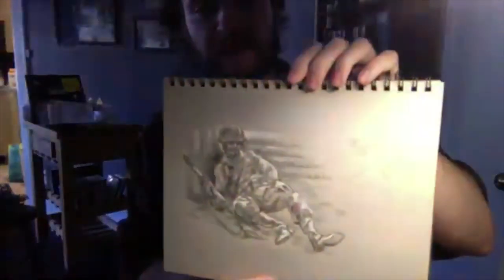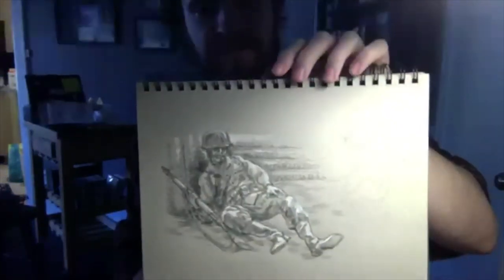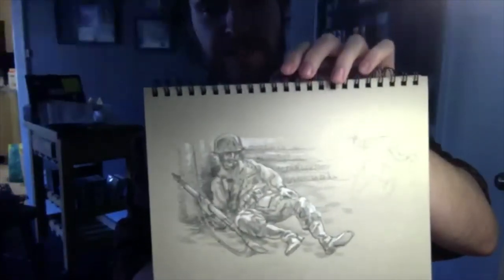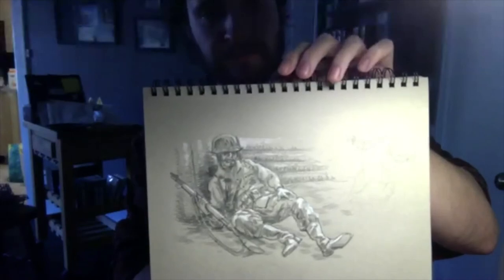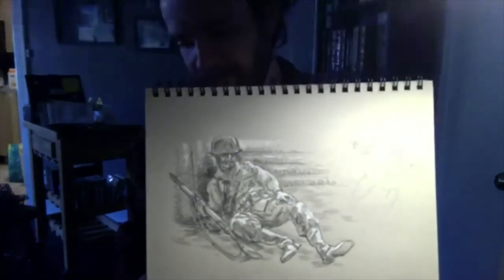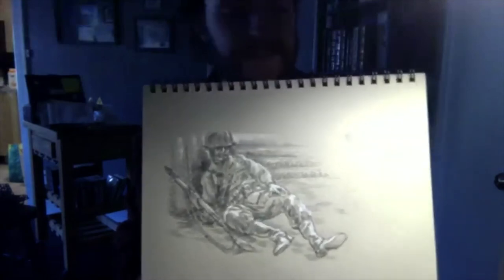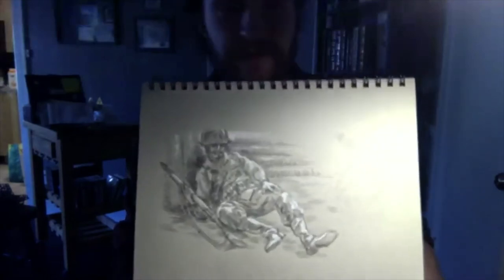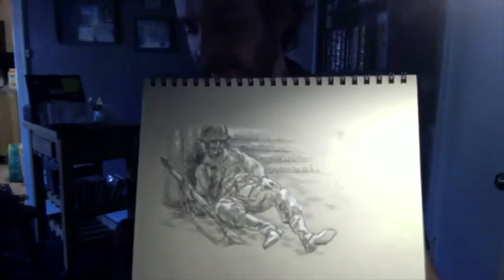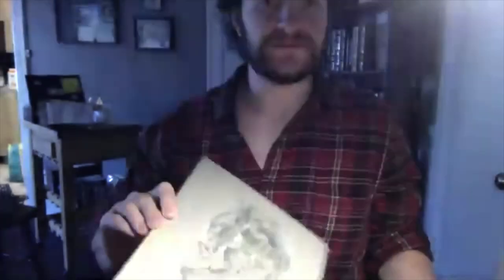I showed this before, but I just did the little Tarawa scene for the museum. Nice. What are you using? Oh, wow. Standard stuff we use when we're out, or at least I think most people use. Yeah, black and white prism color on some toned paper. Yeah, that's great.